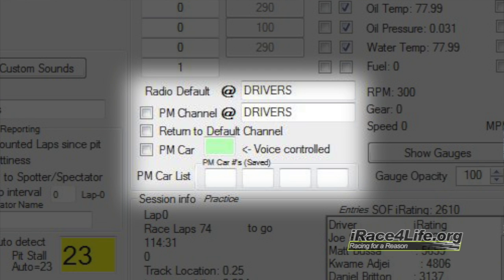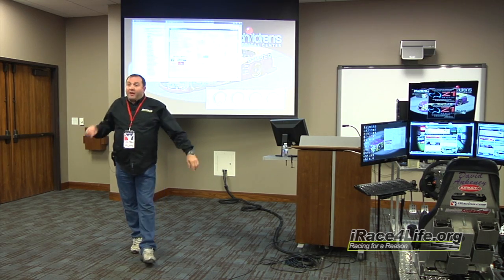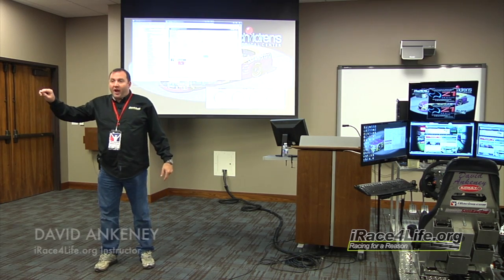Another part of that section, if you're looking right there, is you can set up to PM a channel, PM all drivers, PM a certain driver, or you can have a PM list. If you've got four or five people you run with all the time, you can put their numbers in here, and it'll PM each one of those guys when you reach that temp. It'll send them a PM saying, hey, your temps are too high.